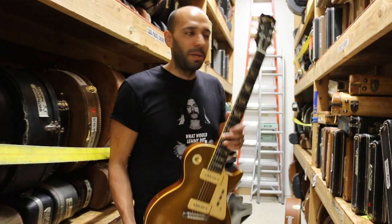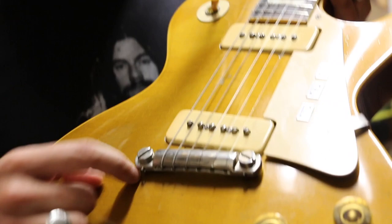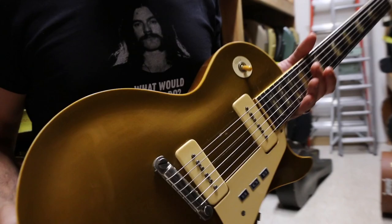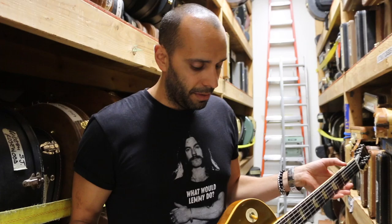But this one is one of the earlier stop tailpiece 53s. How do I know it was super early? Well, when I got it, the stop tail was slammed all the way down against the body. What's that mean? It means the neck angle wasn't great. It's probably a really early one of the stop tail ones, because one of the problems with the 52s, you'll see a lot of guys buy 52s and convert them into bursts. You always have to reset the neck because that trapeze tailpiece sat up way higher. So to accommodate that neck angle, they still hadn't quite got this angle completely correct. So this guitar has been reset.